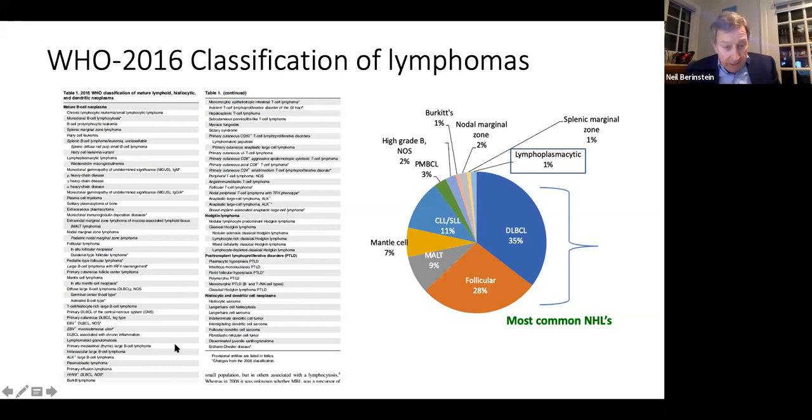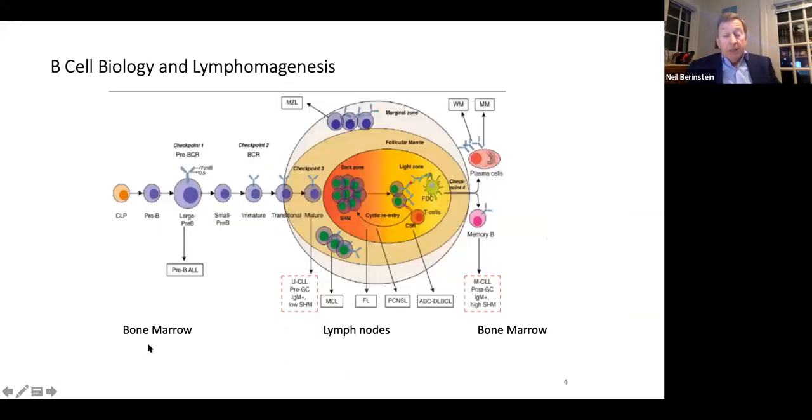Just a minute, the next slide is over here. So what is Waldenstrom's? Well, lymphomas are disorders of either B cells or T cells. Most lymphomas are disorders or malignancies of B cells.